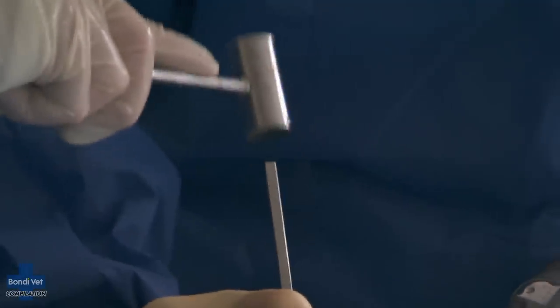So let's get ourselves all lined up. OK, go for it, mate. That's it. Sit down. That's it. Keep going. Yeah. Harder. Yeah. Up. OK, one more little tap.